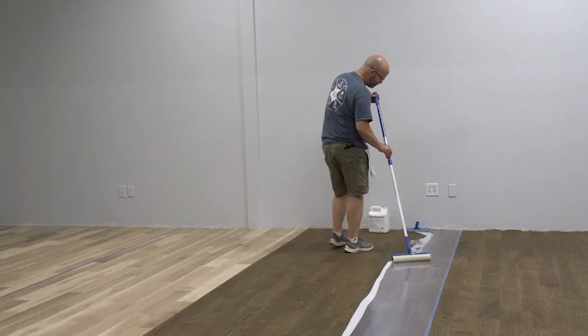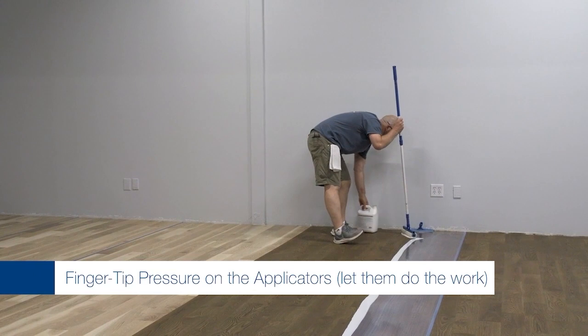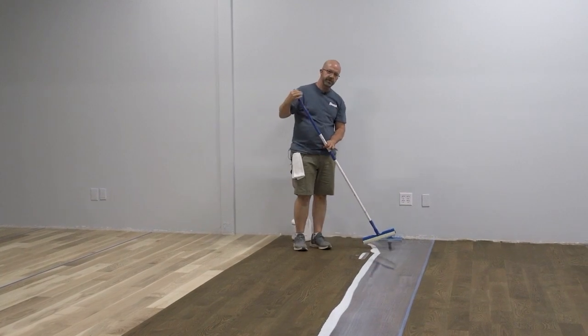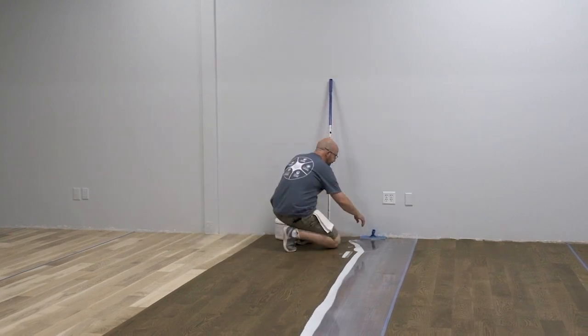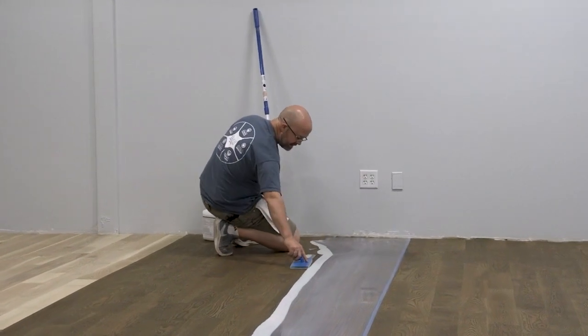And then fingertip pressure. If you want to know how to get an even coat, don't try to adjust the pressure on the applicator yourself while you're dragging it. Just make sure that you're using fingertip pressure. Let the applicator do the work. So here's a good example of, again, cutting in behind myself. And the cutting in is crucial.